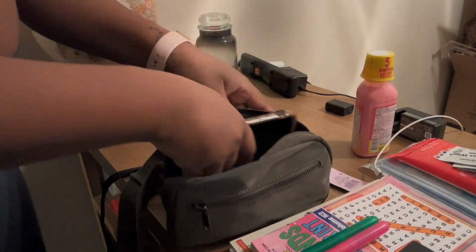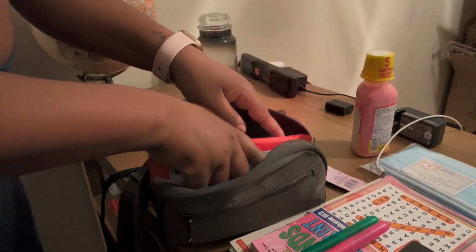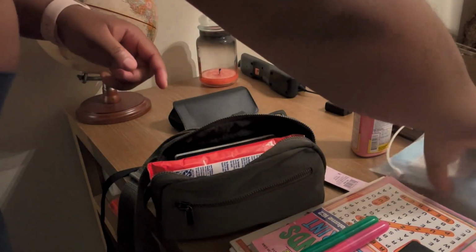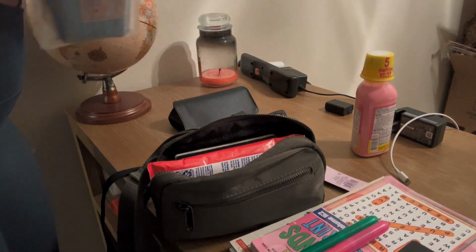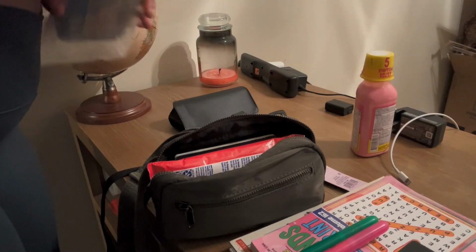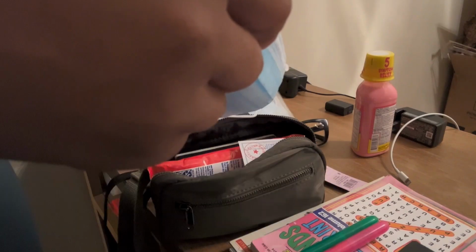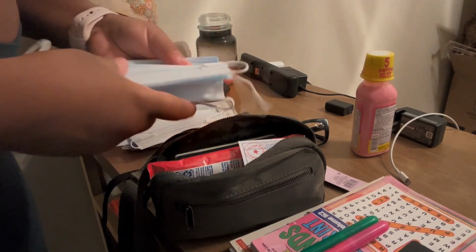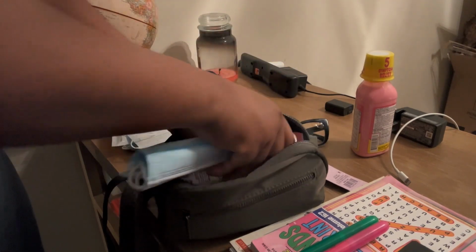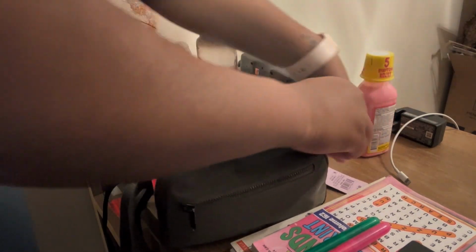I'm somebody who hates digging for stuff. I used to keep stuff in my pockets, but that just became too confusing. So I just got this little shoulder bag, or like a fanny pack, from Target. It was, I think, $12 or something like that. It works wonders for me with traveling because it keeps everything right at my fingertips, around my waist, around my shoulder. I don't have to go digging for anything through my book bag. So I always like to pack this the morning before my trip just to make sure I have everything.